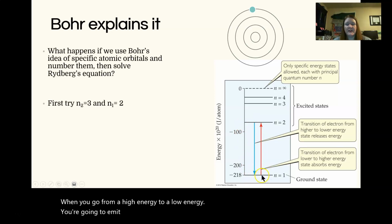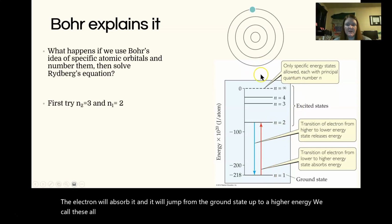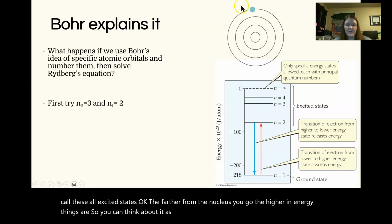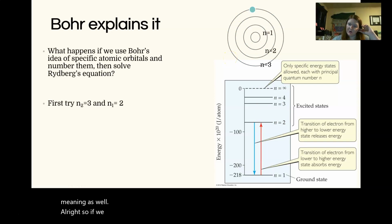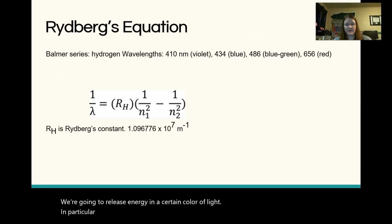If you go the other way, so if I shine that same color of light onto the atom, the electron will absorb it, and it will jump from the ground state up to a higher energy. We call these all excited states. Okay? The farther from the nucleus you go, the higher in energy things are. So you can think about it as a vertical diagram, but remember that has a 3D meaning as well. All right, so if we go from 3 to 2, we're going to release energy in a certain color of light. In particular, and we can go back in the equation and do it, but you get blue light when you go from 3 to 2. Okay.